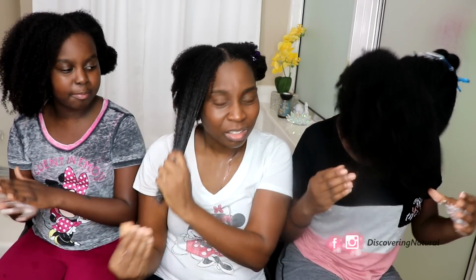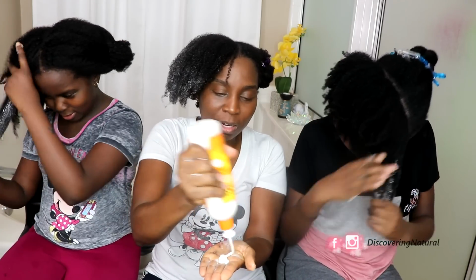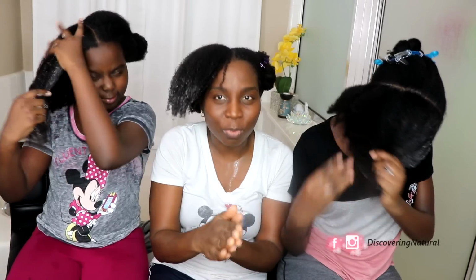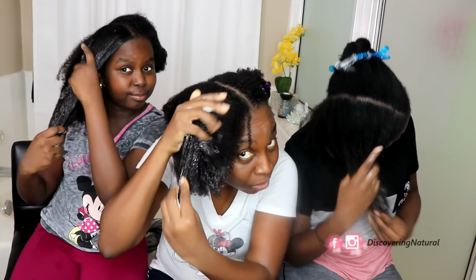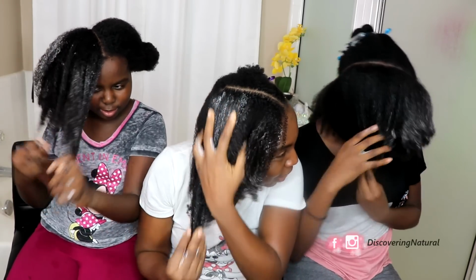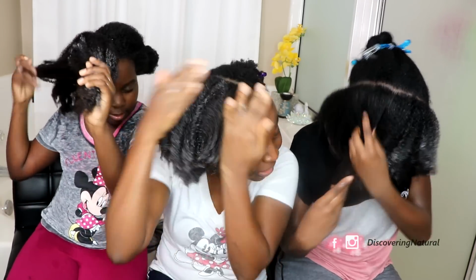So our hair is damp. It looks like mayonnaise, but it doesn't smell. It kind of feels weird putting it in your hair. It feels weird? Yeah. So I'm putting it in my hair. It has a weird texture. It doesn't look as if it has a lot of slip. It just has a weird texture to it.